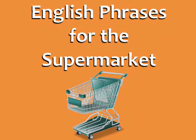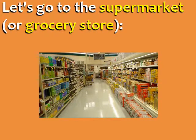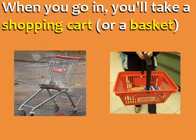English phrases for the supermarket from espressoenglish.net. Let's go to the supermarket or grocery store. When you go in, you'll take a shopping cart or a basket.